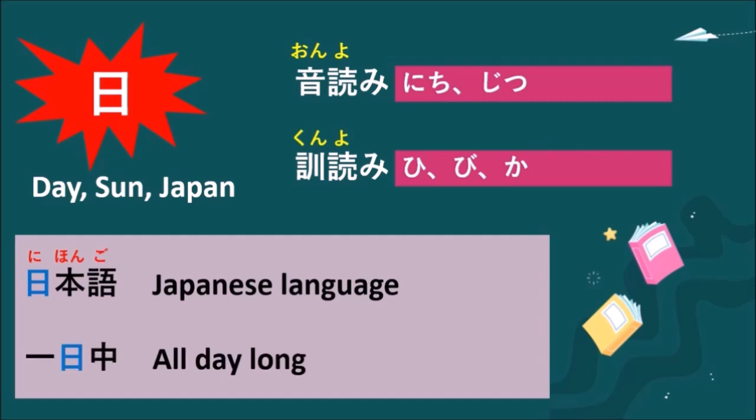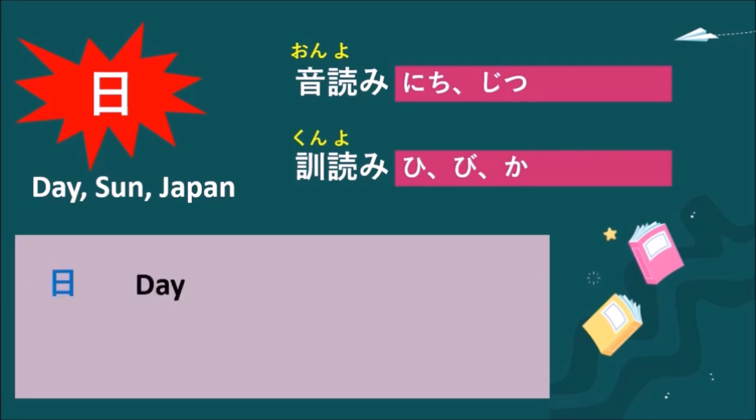All day long. How do you read this word? Ichinichi chu. Ichinichi chu means all day long. Day. How do you read this word?